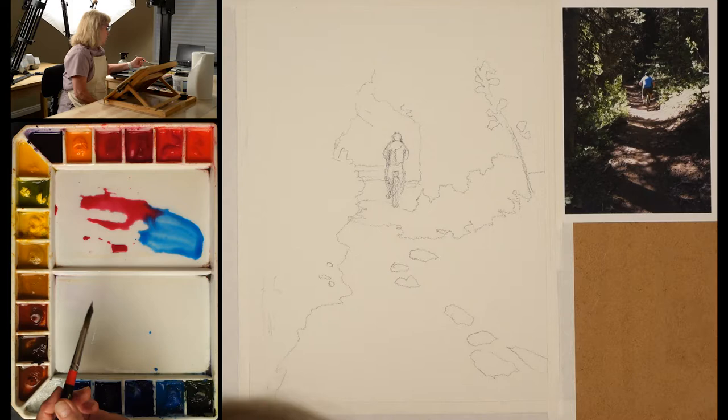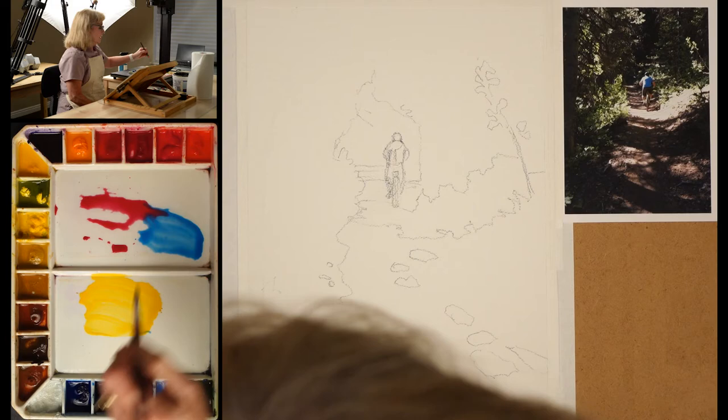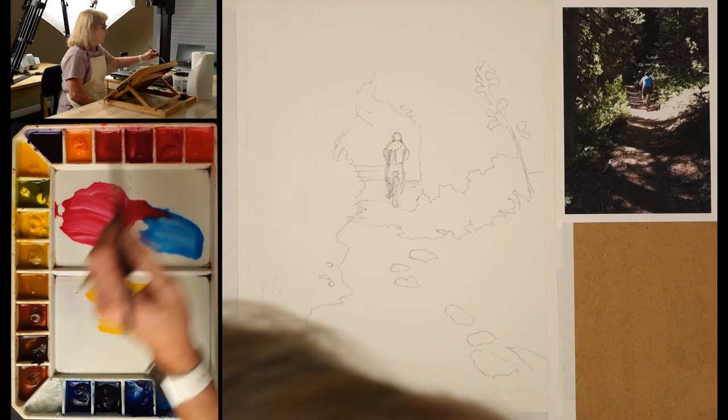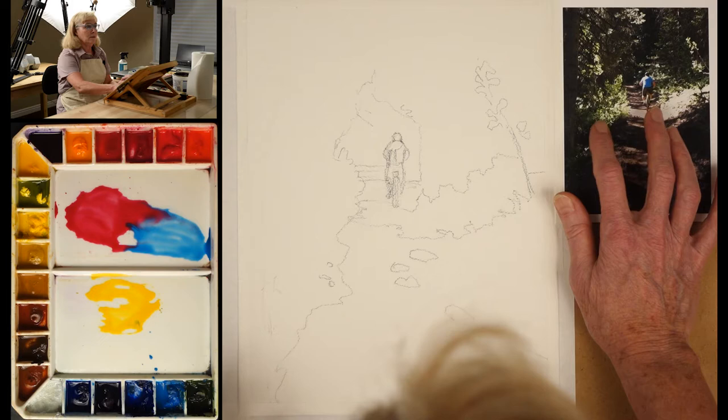I think I'll use a bright cadmium yellow for my yellow in the triad. So I've got alizarin crimson as my red, and manganese blue as my blue. And I'm not going to be really super cautious about where I put these combinations of color.